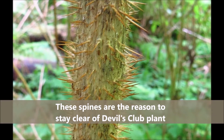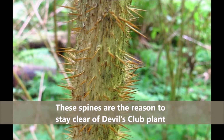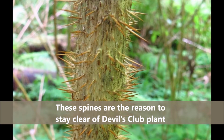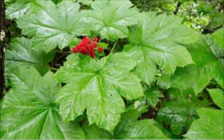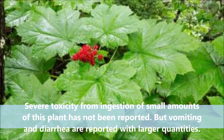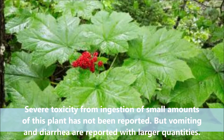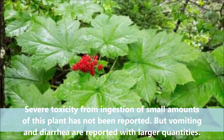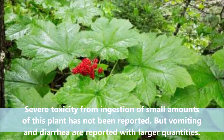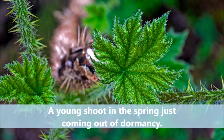These spines are the reason to stay clear of the Devil's Club plant. As you can see, they're long, they're strong, and they break off when embedded in the skin. A severe toxicity from ingestion of small amounts of this plant has not been reported, but vomiting and diarrhea are recorded with larger quantities, especially when raw.